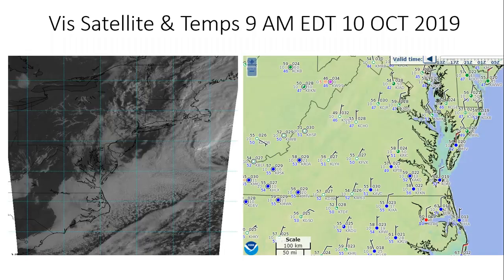Starting off today now, as we turn to the current conditions, looking at the visible satellite image as well as some of the local area temperatures and station plot data for 9 a.m. Eastern Daylight Time this morning on the 10th of October 2019. We do have a lot of low clouds. Those stubborn low clouds are still hanging in there for this morning.